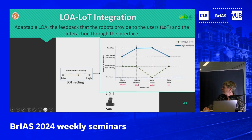And we basically developed the level of autonomy based on the different stages in the task. So we defined, again, only two levels, a low level and a high level of autonomy. So this is robot alone, this is human alone, and these are two different medium levels where the human is able to interact with the robot. And this is done both for acquisition of information, processing the information, making the decision, and the actual actions.